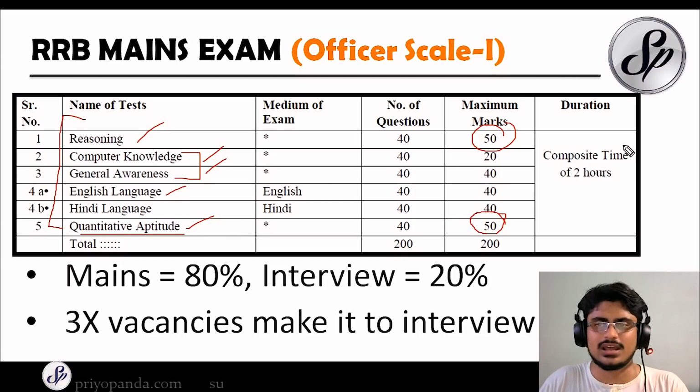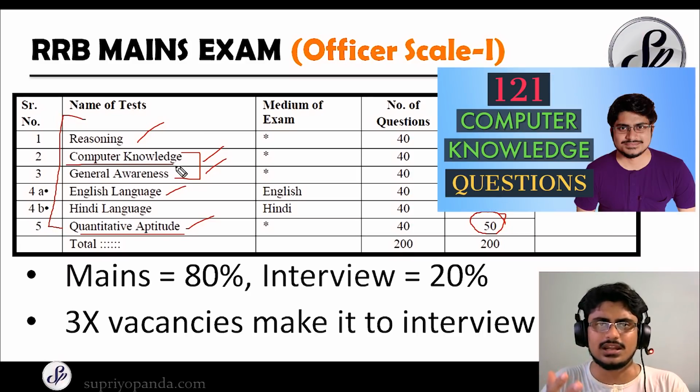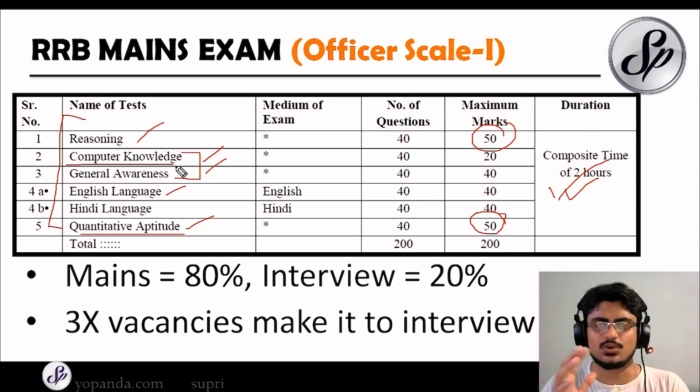Now again, you have the composite time of 2 hours. I have already told you how you are going to tackle this. It won't be a problem. And regarding the computer knowledge, I have an MCQ series for the computer knowledge. You can go check it out. I have also mentioned some sources in that video, and you can have a comprehensive preparation of your computer section.